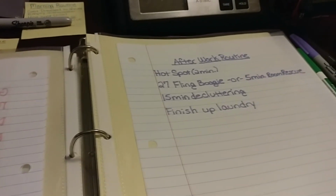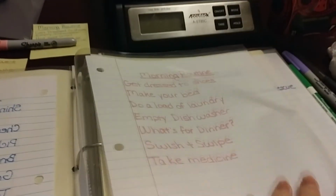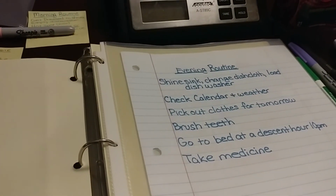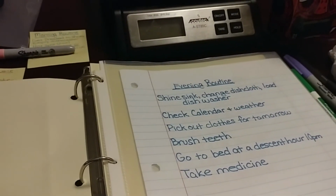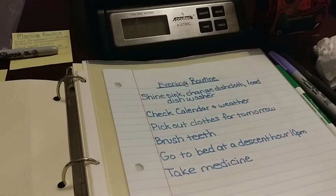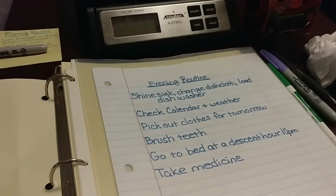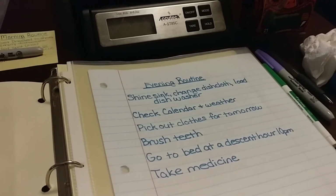I did do different colors for each one. So that one's like a light purple. This is a pink and a blue for my evening routine. So I thought it was cool to do it that way. So anyway, do it however you want to. It is your control journal. Personalize it the best you can to make it all work out for yourself and have fun doing it.